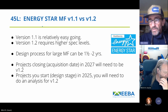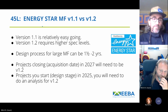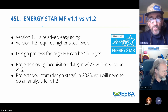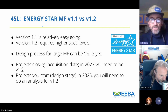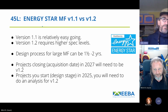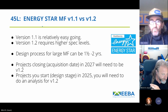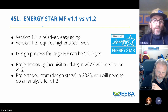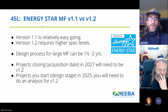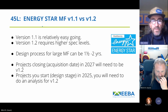Generally for multifamily, if you're not doing multifamily you may not know this, if you are you probably do, the design process itself can go on average 1.5 to 2 years. So just something to be thinking about is that everything with an acquisition date, the closing of a project, in 2027, by that time everything will have moved to version 1.2. So things you start designing next year in 2025, you have to start analyzing and planning to build to that more rigorous version 1.2.